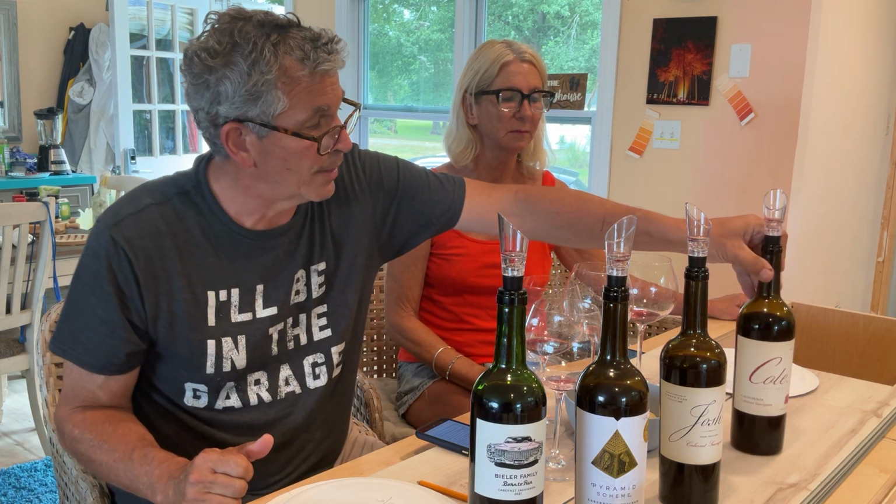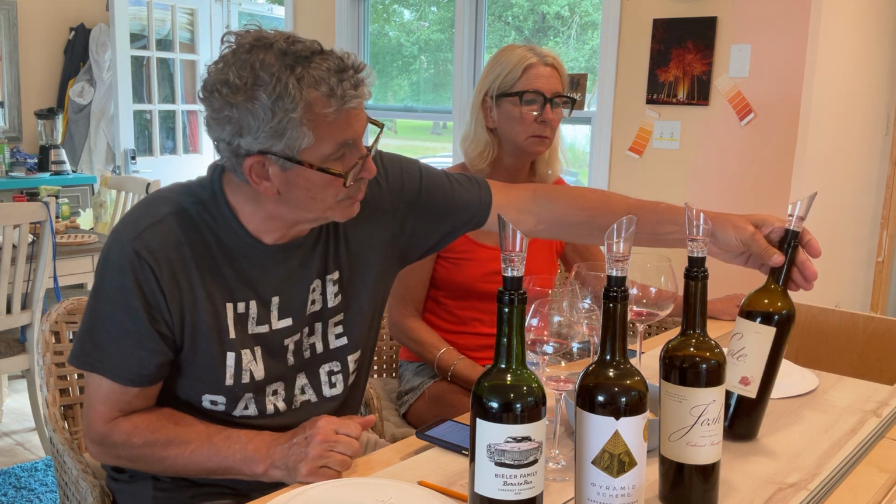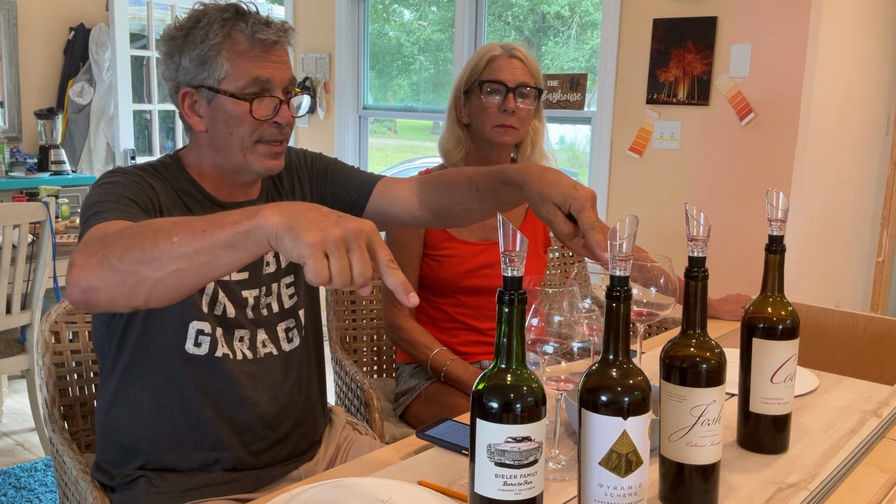And then wine D, and this matches up with Lynn, is the Cole, family owned. My guess is they probably put this somewhat into the barrels, but my score was 11 on the Cole Cabernet Sauvignon from 2022. And I think if we just do our basic calculations, the Cole is the winner, and second place is the Pyramid Scheme. So you get away from the big name brands, although Bieler's probably a big name brand, but Josh did not quite come out on top.